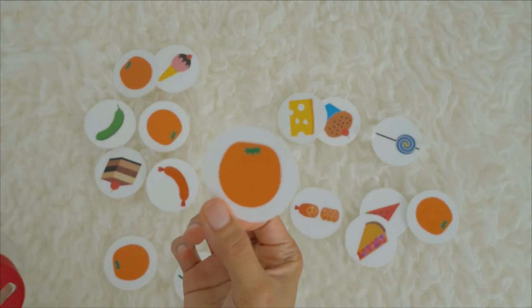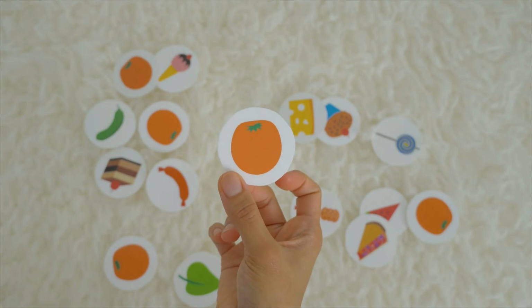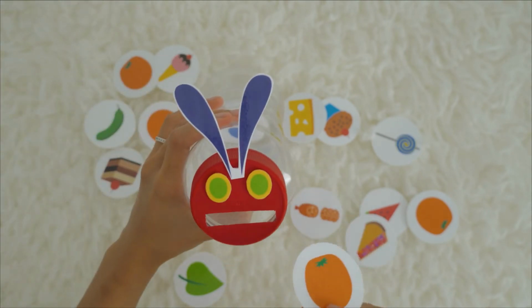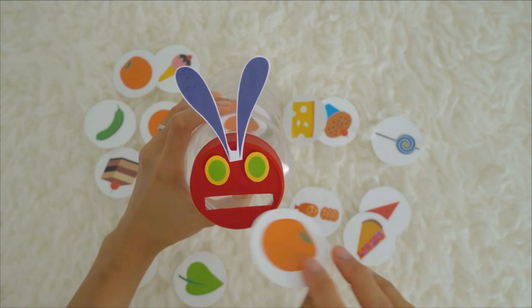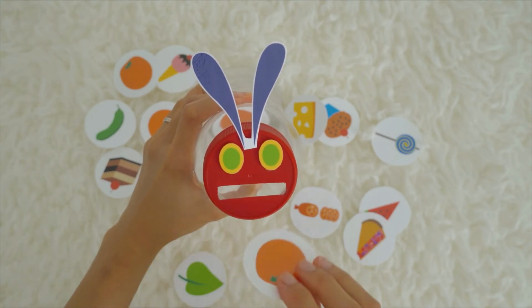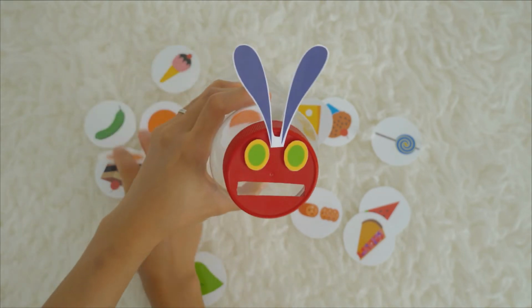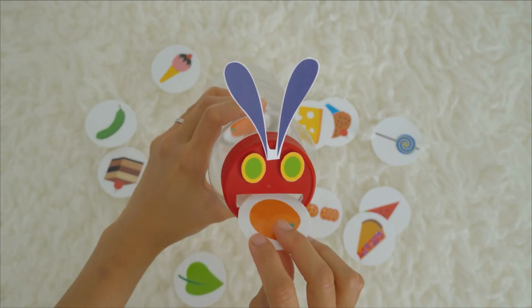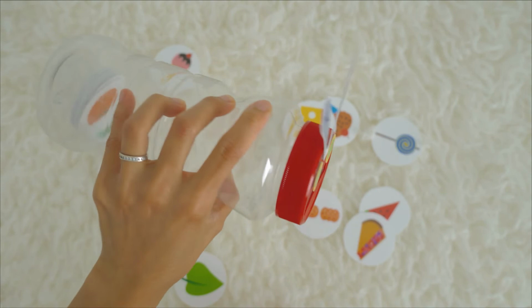This is a picture of the orange. Say orange. Orange. Let's feed the caterpillar. One. Two. Three. Four. And five. Yay! Yum, yum, yum.